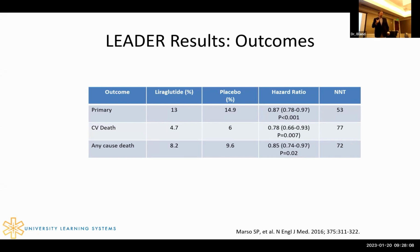But why do we do this? It's because it makes it into a number that I can easily talk to a patient about. So I can say, hey, if I put you on Victoza and I treat you for 2 years, per the studies, I only have to treat about 53 people to prevent one heart attack, stroke, MI. That's pretty good, right? What's a good number? That's really the better question. Is this a good number? And I will tell you, for a heart outcome like death, hospital, that's a really good number.